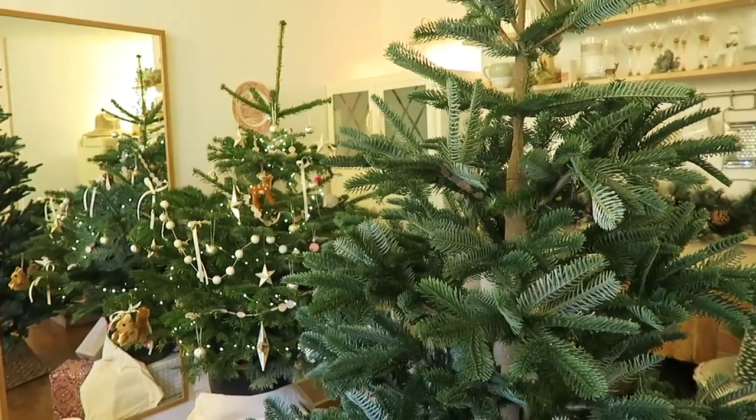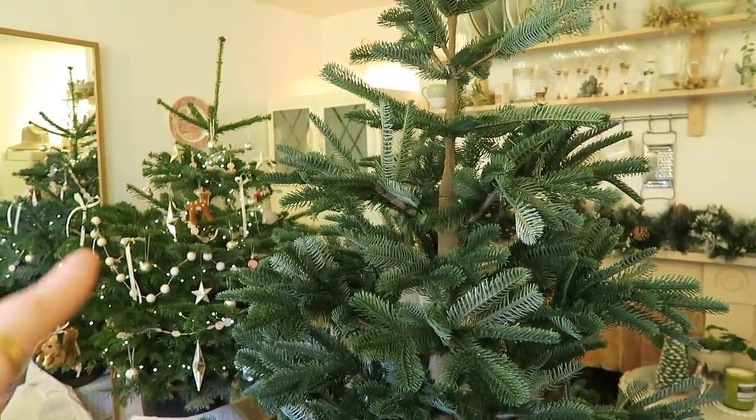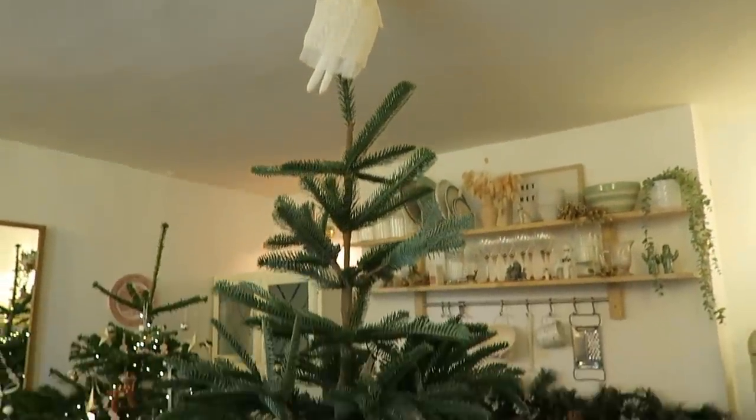And it actually looks super cool. It's behind me right now, and let me show you it in a bit more detail. This does now mean that I'm gonna have to take all the decorations off this tree, but that shouldn't take too long because it's not very big. Whereas this one is a bit bigger.